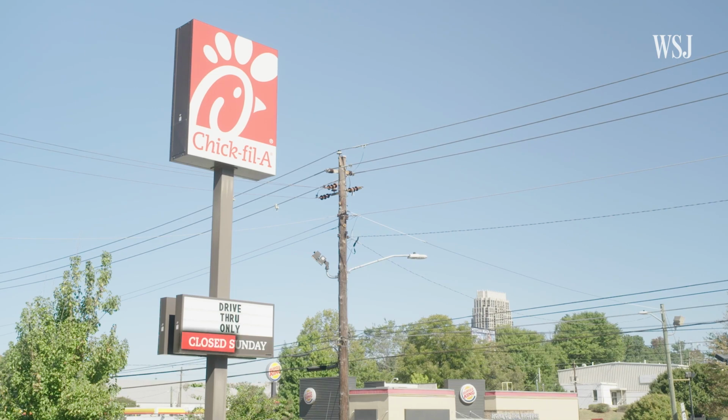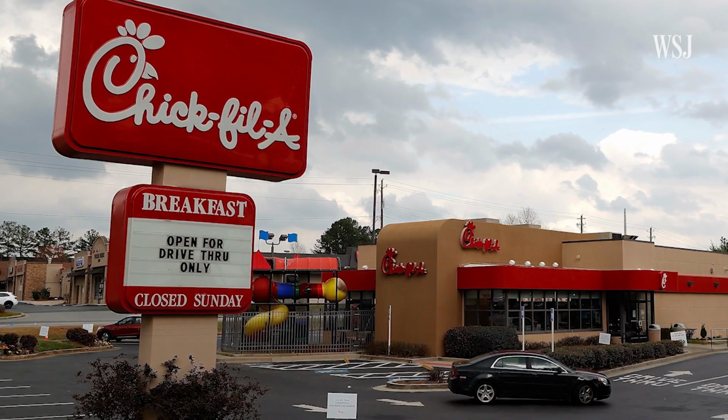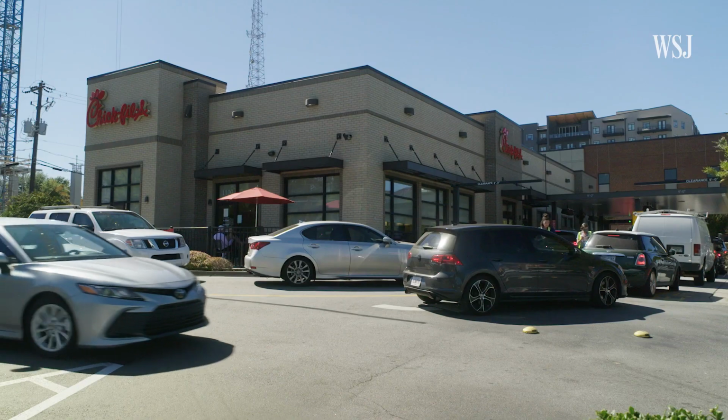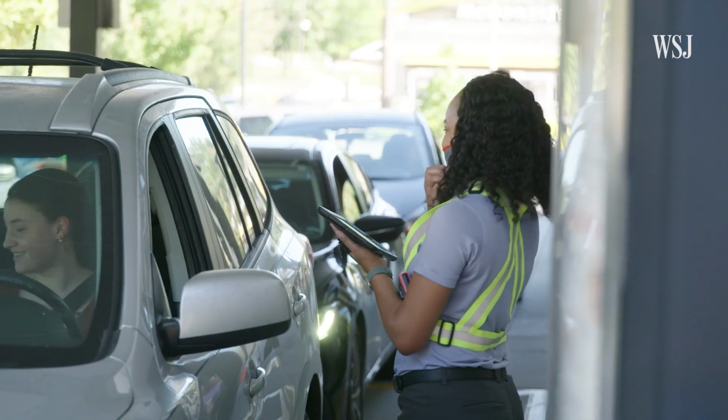From its inception, founder Truett Cathy's Christian faith played a major role in the company's business strategy. It's why Chick-fil-A's are never open on Sunday, not just so workers can attend church, but also so they can rest in general. We feel like we make up for the sales in the Monday through Saturday, and that anticipation of, I can't get Chick-fil-A today, so I want to make sure to go first thing Monday morning. It's also the reason the company has never gone public.